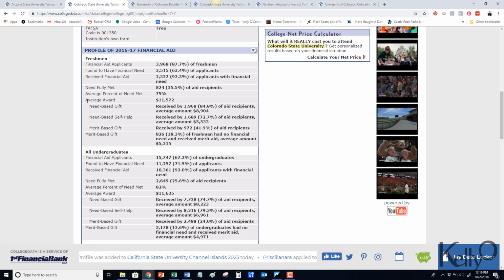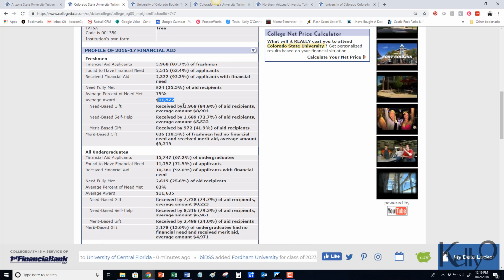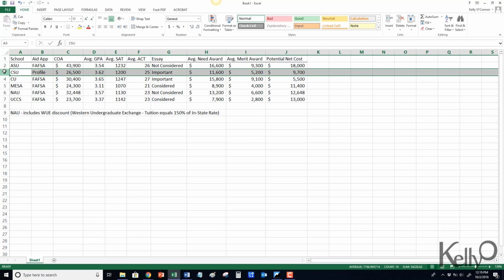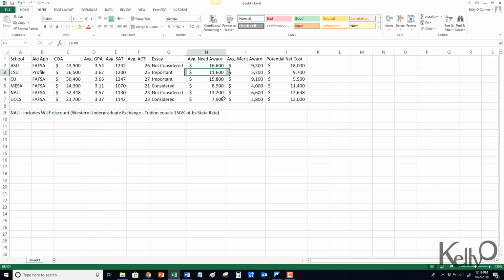But you're going to see here on all these schools, they have this. There'll be an average award. So the average, this is need though. The average need-based award by CSU was $11,600. The average merit-based award was $5,200. All right. So what I did is I plugged that information into this simple little spreadsheet. You'll see here the 11.6 and the 5.2.